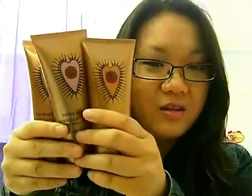So fantastic. Highly recommend these lubricants, the flavored ones, as well as the non-flavored, the pure Hathor lubricants.